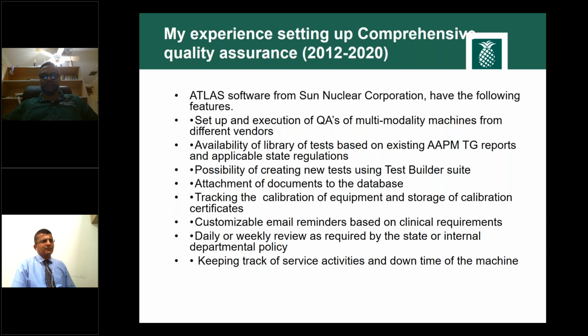IMRT QA using their flat panel. So it is much more integrated into the Eclipse system, where we analyze it and we put a document in the patient chart itself rather than putting it in the QA program. We were able to put it in 2 different buckets.